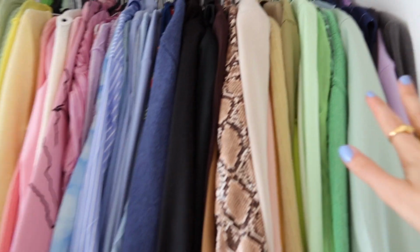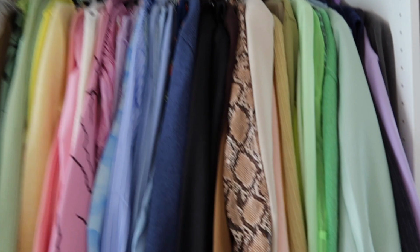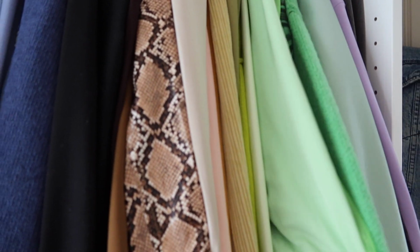Okay, this first part of my wardrobe is mainly my blazers. I keep all my jackets here that I am wearing, and of course they're in color order. I always go from dark to light whenever I'm color coordinating. This helps me put together outfits a bit better, seeing all the colors in a row.